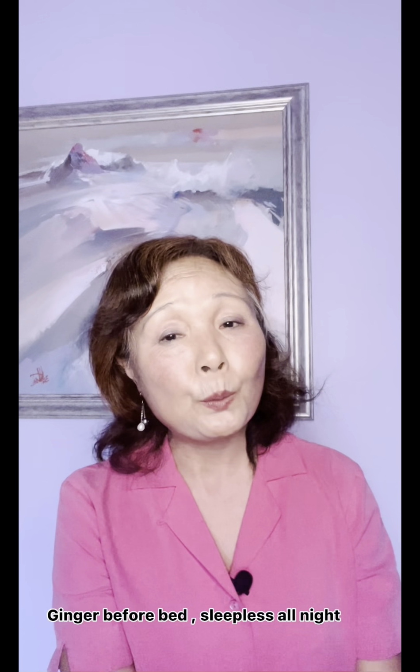There is an old Chinese folk saying: ginger before bed, you will have a sleepless night. That means please do not take ginger or strong hot ginger tea before bedtime, because it's warm and stimulates your stomach, may cause reflux, and you won't sleep well.